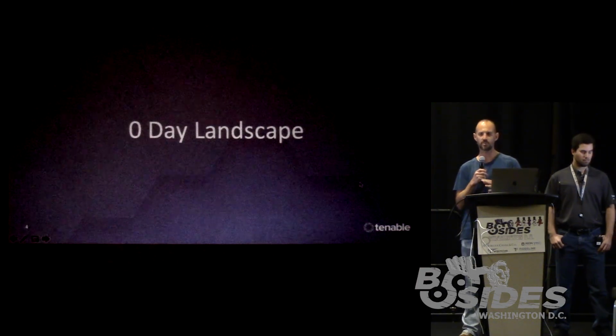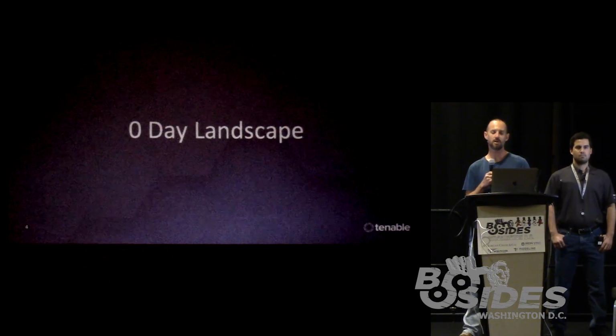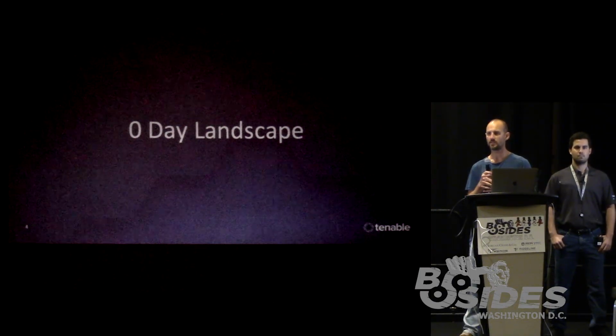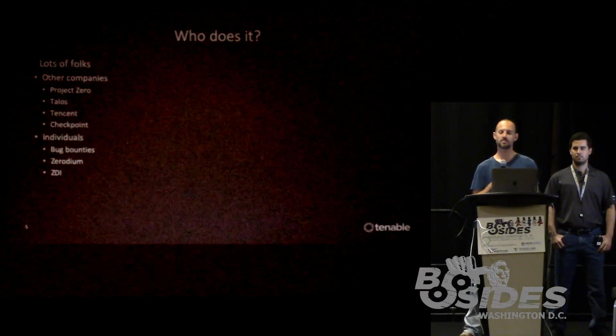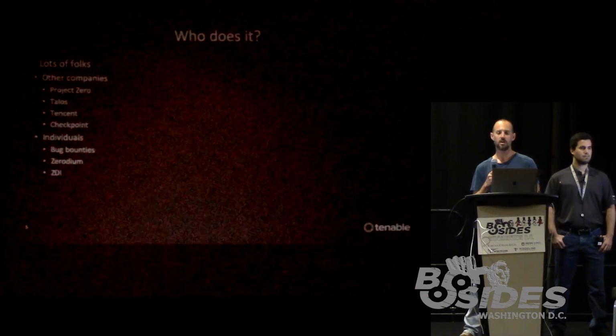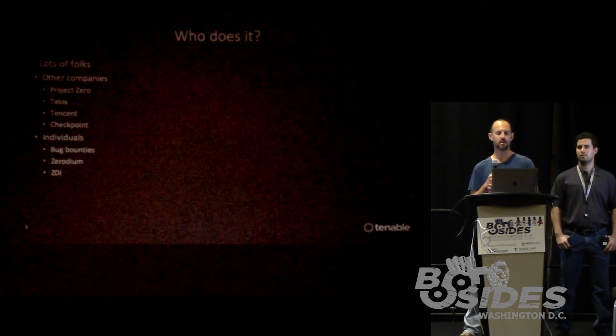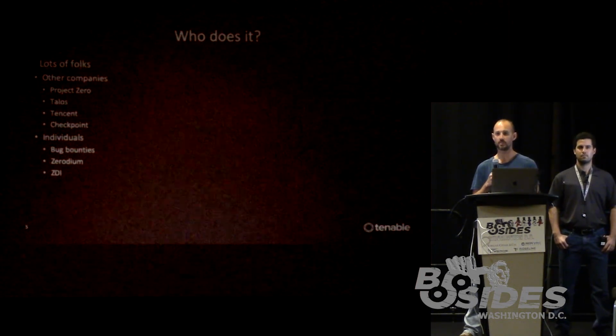Okay, so when referring to the zero-day landscape, we're talking about who's out there actually doing it. As bug bounties and similar programs have become the norm, so have the dedicated teams of people with corporate backing. In the last 5 years, the number of security researchers has exploded. There are many well-known groups like Project Zero, Talos, Tencent, which all have similar goals of making zero-day hard.